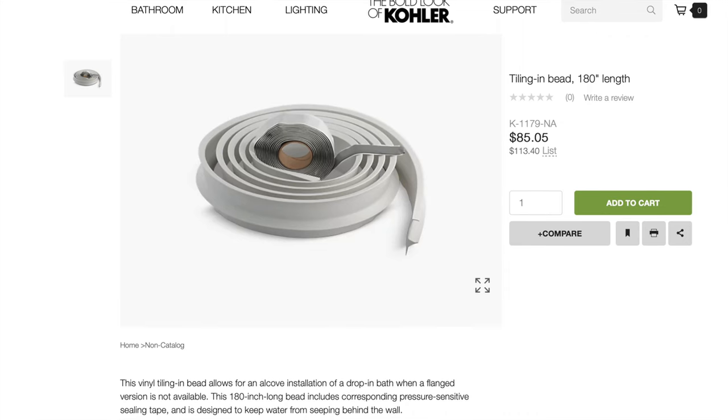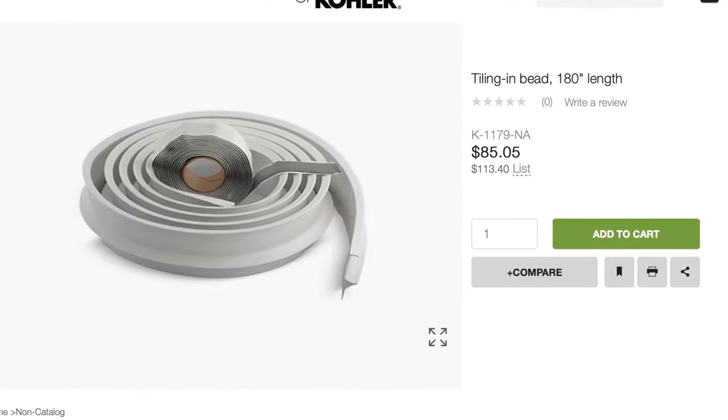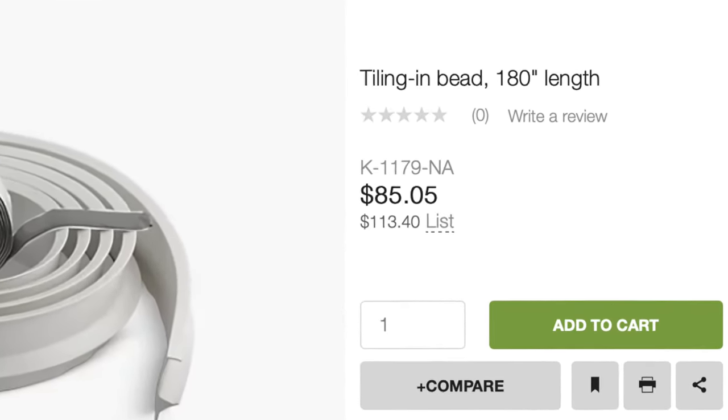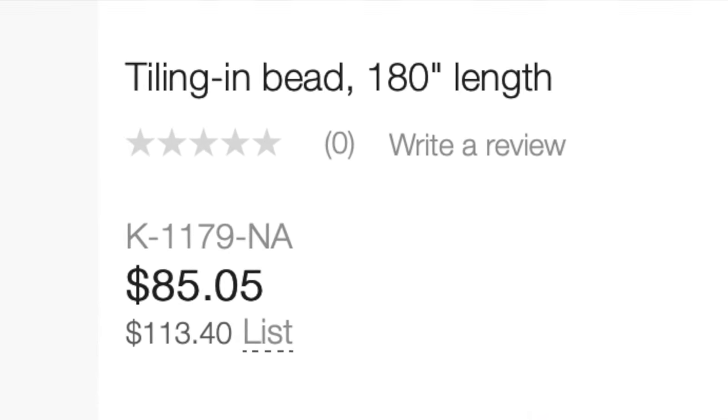The lack of a tile flange is not necessarily a deal breaker, because a tile flange kit or Kohler tiling bead can be purchased as an add-on, but it is extra labor and cost to be aware of if you intend to use a typical three-wall installation.